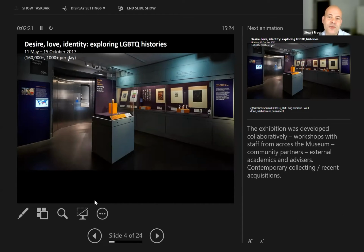There were two parts to the exhibition. It took the wide scope of the book, deep history to the present day, trying to include all parts of the collection. There was a focused exhibition in a temporary exhibition space, one of the smaller spaces in the museum, but it was the one that we were allocated for the display. And then there was a trail, which I'll talk about in a minute or two.